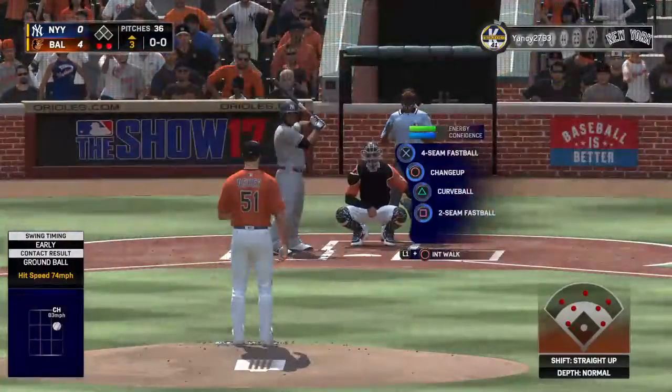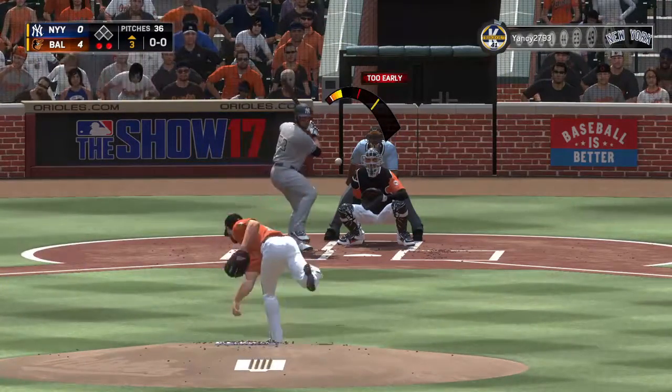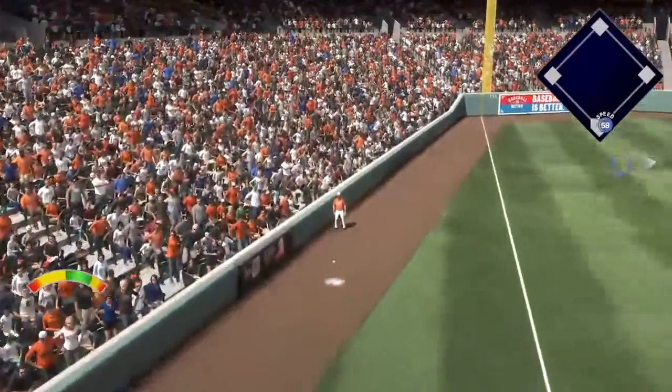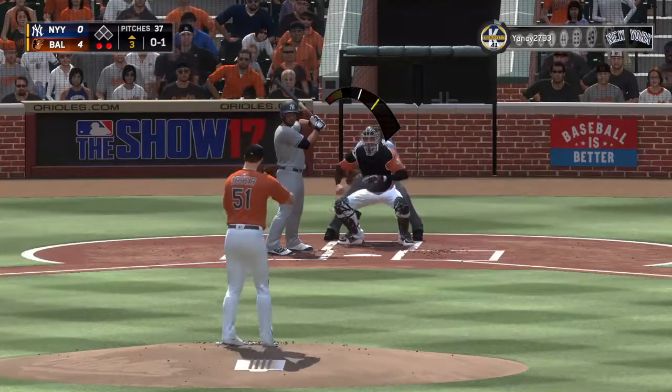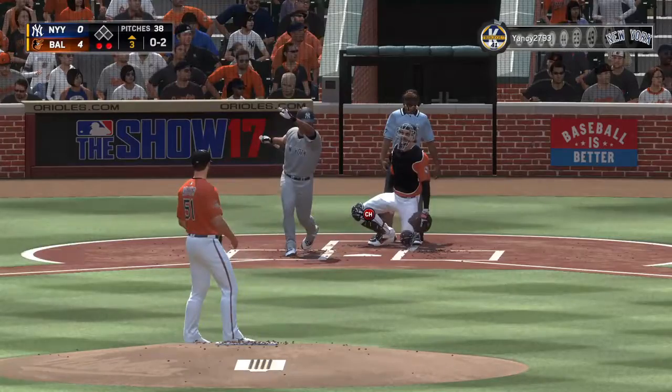Into the box now, Melky Cabrera. 0 for 1 for him here in this one. Now a swing and a fly ball. Kim's on his horse. And this will fall, but it's a foul ball. 2 outs, nobody on, but a base runner here feels like it would really change the complexion of the inning.